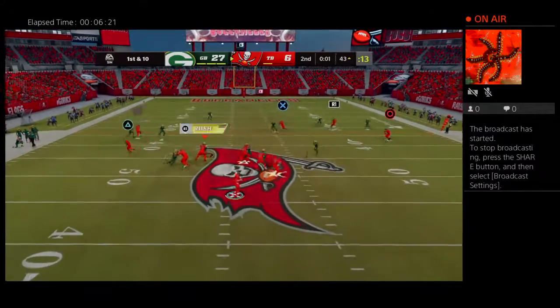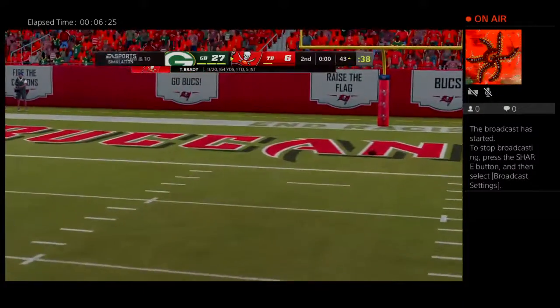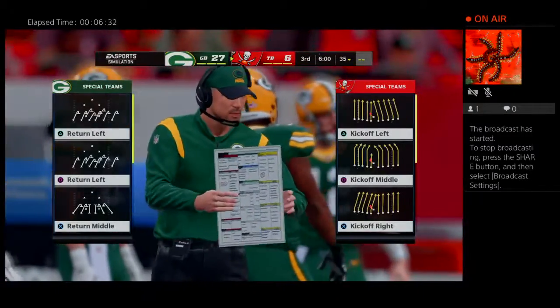The final shot before half for Brady, and the timing a bit off that time as that one falls to the ground. So we've come to halftime. Due to time constraints, we move you forward in today's broadcast to the beginning of the third quarter.